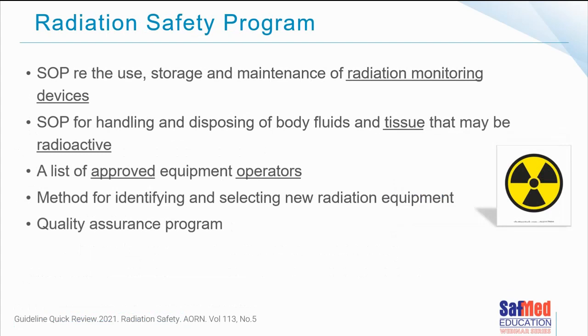What does a radiation safety program entail? So according to this article, it talks about having standard operating procedures, and those standard operating procedures must cover a variety of things about the use of radiation equipment, how the radiation equipment is stored, how the radiation protection garments are stored, and how you maintain the monitoring devices themselves, so the dosimeters, for example, that we use. There should be an SOP for handling and disposal of bodily fluids and tissues that may be radioactive. And of course, a list of approved equipment operators. This comes up frequently in this guideline.